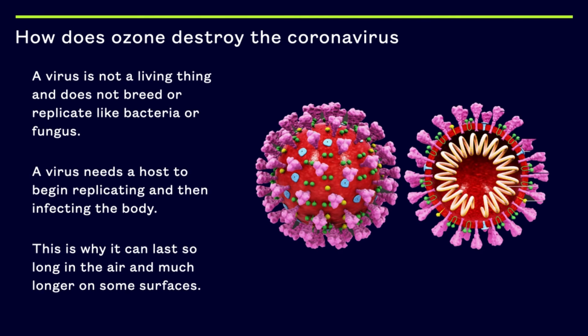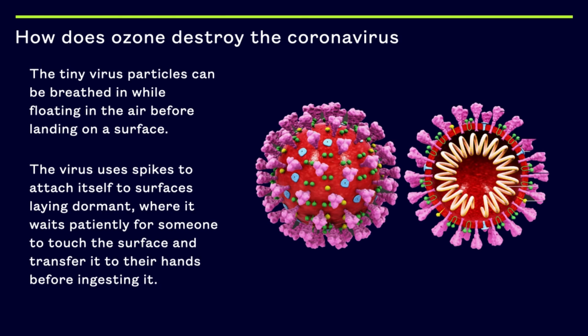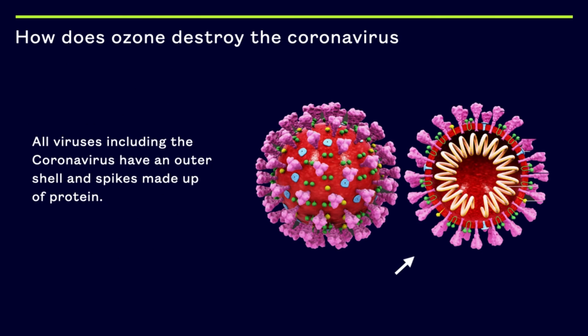A virus is not a living thing and does not breed or replicate like bacteria or fungus. A virus needs a host to begin replicating and then infecting the body. This is why it can last so much longer in the air and even much longer on some surfaces. The tiny virus particles can be breathed in while floating in the air before landing on a surface. The virus uses spikes to attach itself to surfaces, laying dormant, where it waits patiently for someone to touch the surface and transfer it to their hands before ingesting it.